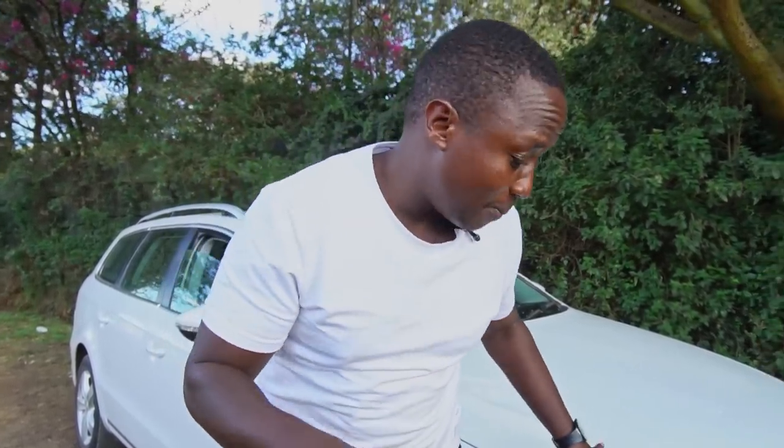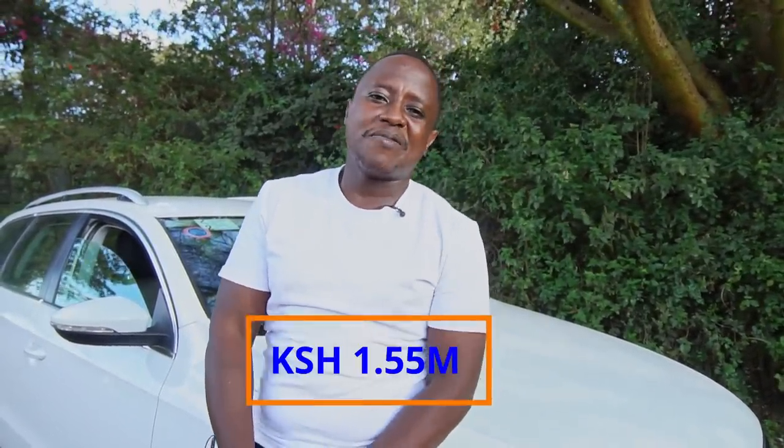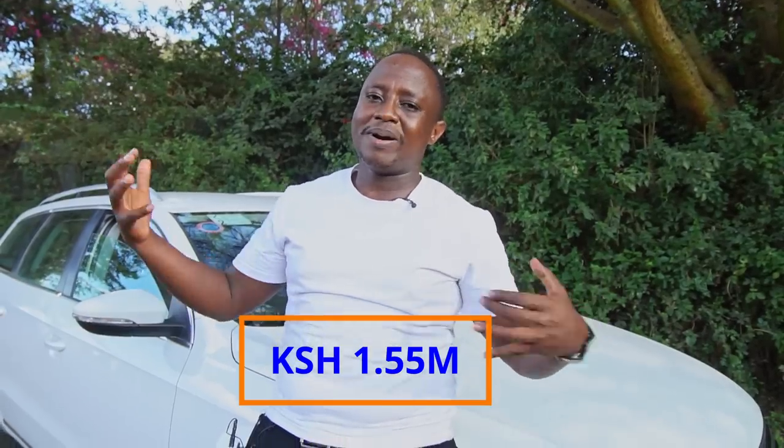The other thing I would like to tell you about this car, if you want this particular one, you can get it from CARNVERSATIONS at a very good price of 1.55 million Kenya shillings. If you buy this car elsewhere, you'll probably get it for 1.7, 1.75, 1.6, depending on trim level. But here in our patiano, 1.55 from the CARNVERSATIONS himself.